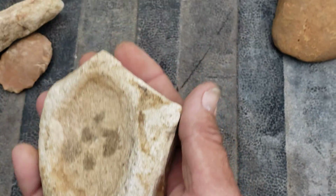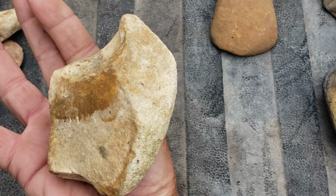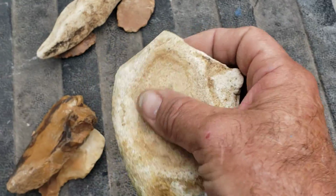Here's a little finger bowl for painting yourself with, see? How it fits in your hand. It's got a little thing on the bottom there. See where they chipped that out right there? That's your giveaway. That might be natural, or they might have heated that rock up and dripped water on it and make that pop right off, because that's what'll do it.